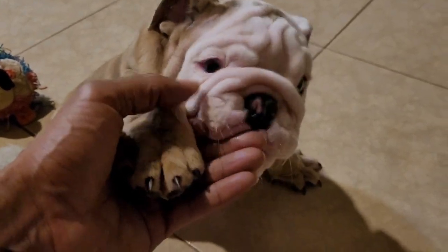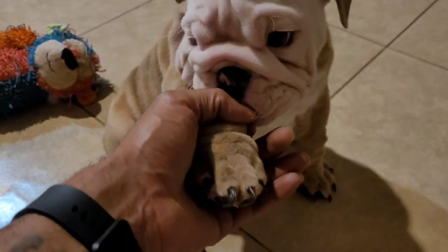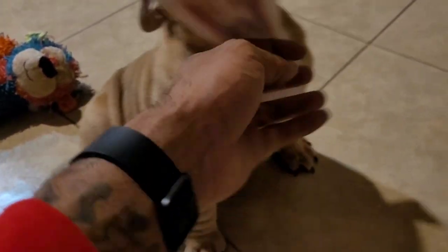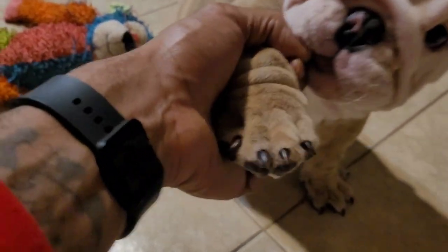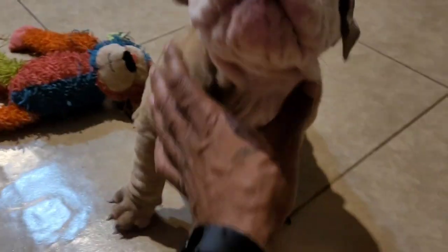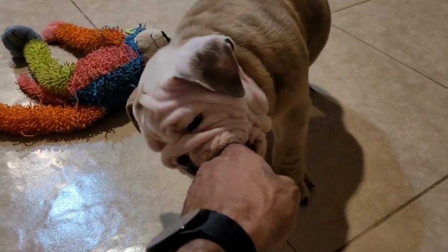Man, I'm excited to see how this boy is going to turn out. I just had to share it with you guys on YouTube because every day I go down there, he's looking better and better. Like I said, he's only 11 weeks old, but look how thick his legs are. This thick. Nothing but bone. Look at that boy.